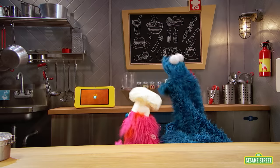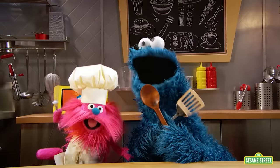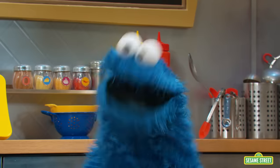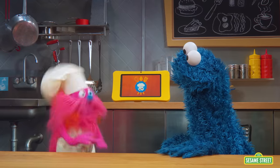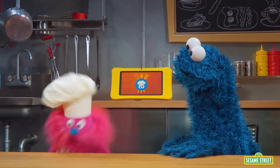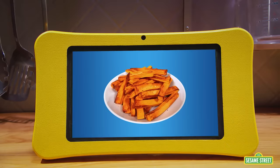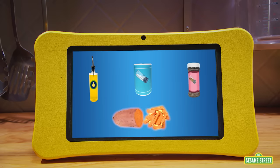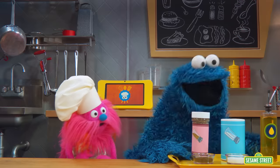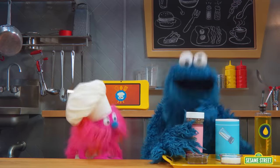Of course we can help you, because we are Monster Foodies! Okay, Chef Gonger, how we make colorful fries? Let's make big sweet potato fries! Okay, let's take a little looky-looky at the recipe. To make sweet potato fries, we need vegetable oil, salt, pepper, and sweet potatoes. Here you go, vegetable oil, salt, and pepper.